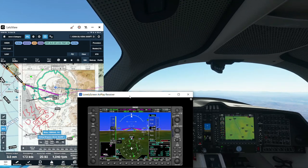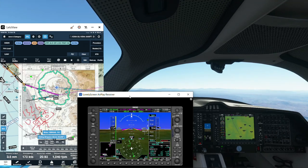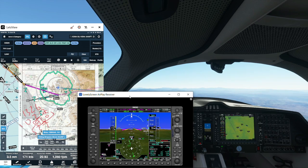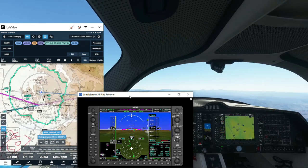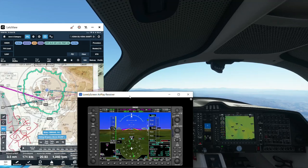That looks like the localizer frequency is identified, as you can see here in Nav 1. And we have the correct course, 245. Looks good. Missed approach is loaded. Everything looking good. Looking at the altitudes of the obstacles ahead of me, it looks like I'm higher. So we're good for now.